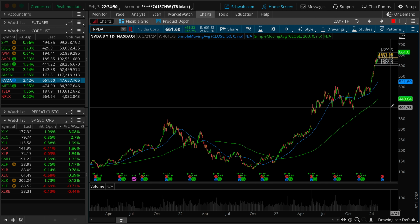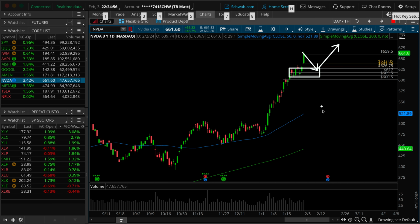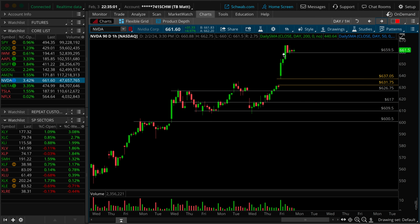So next up is NVIDIA, new all-time highs, big breakout on Friday. Is it possible for a pullback, a retest, close the gap, then look for upside? Absolutely. Earnings are further out on this one. Not as much of a concern. Here it is. You can certainly see that thin structure starts to retrace underneath 659.50. So if you're aiming for a pullback, make sure you're underneath 659.50. If you're just consolidating up here, I would not try to short a new all-time high out of NVIDIA.